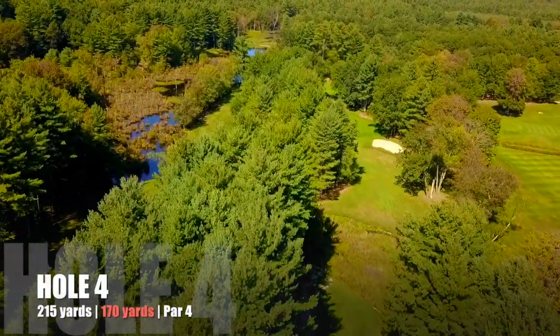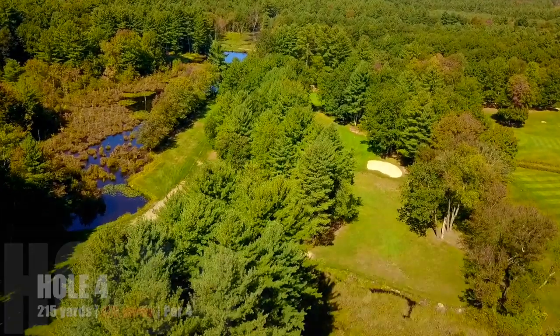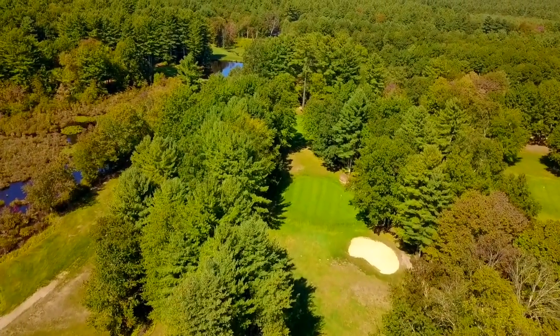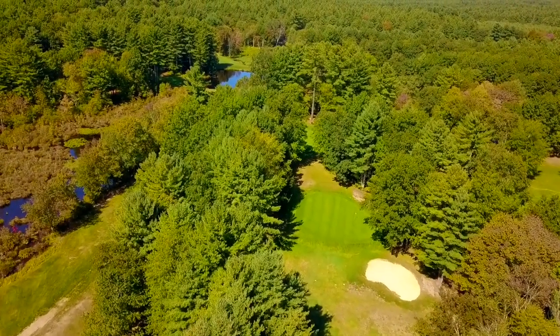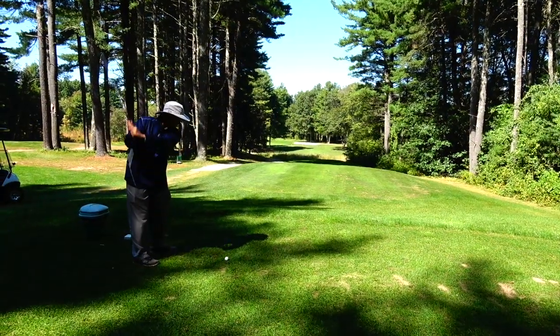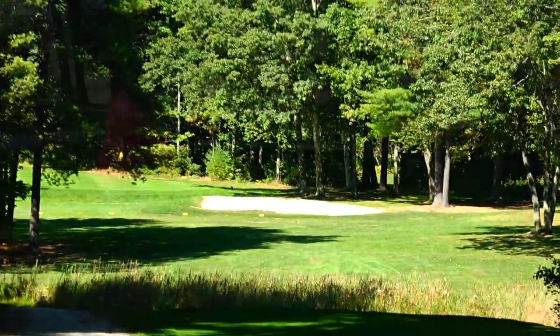Hole number four is another par four, short, 215 yards, so definitely reachable if you can work the ball, as this is another very tight hole. So if you have the skills, go for it. If not, just lay up. I'm actually teeing off here, I believe, with an 8-iron. I'm just trying to get it out there past that far tree down on the left, just to give me an angle in and have a good shot at the green.